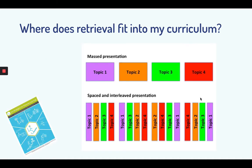Once you've done that, you then need to think about spacing and interleaving that retrieval. You'll know from the Learning Scientists that interleaving and spaced practice is really vital. So once they've learned those core golden nuggets, the powerful knowledge from climate change, when are they going to be going back and retrieving that in Year 9, in Year 10, in Year 11?